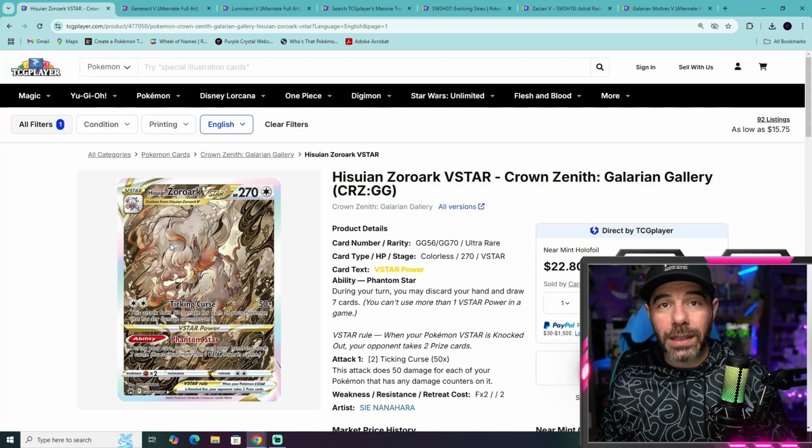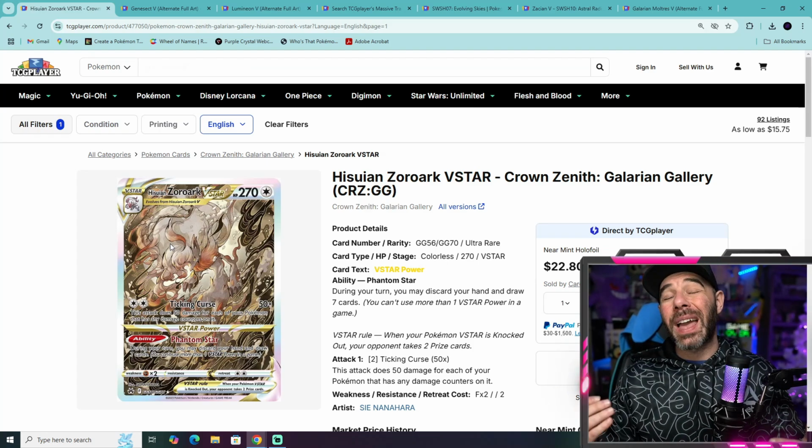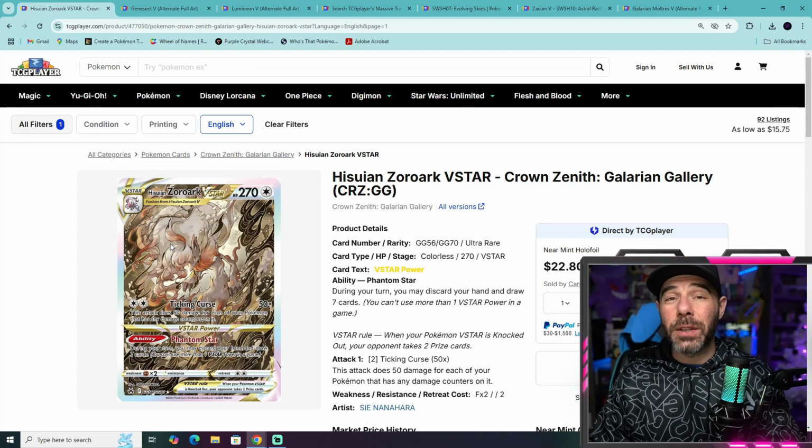And before all the prices from Crown Zenith really start to go crazy, once more and more of those packs continue to get ripped, a lot of these prices of a lot of these singles are going to go up once the booster pack price or the sealed product price goes up.